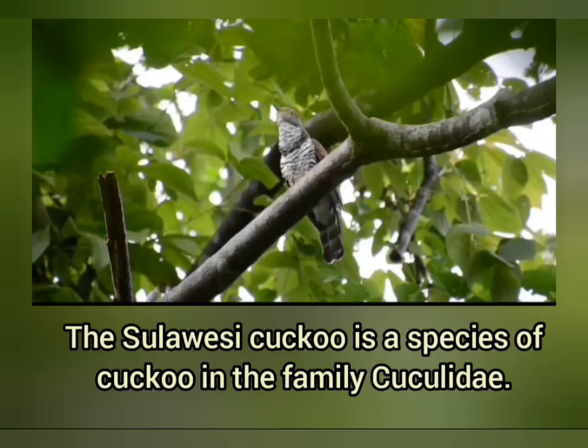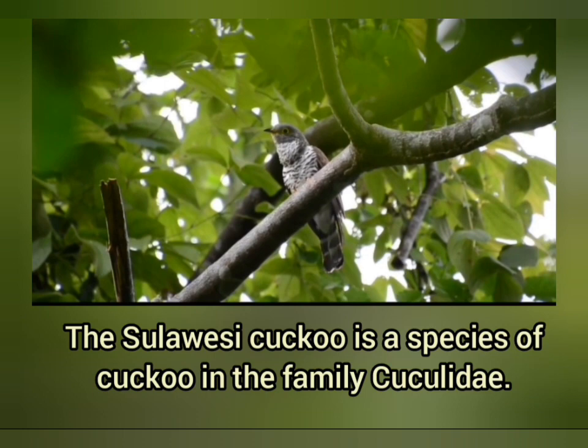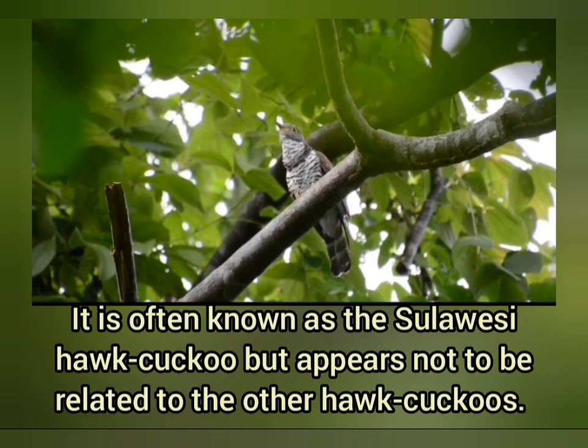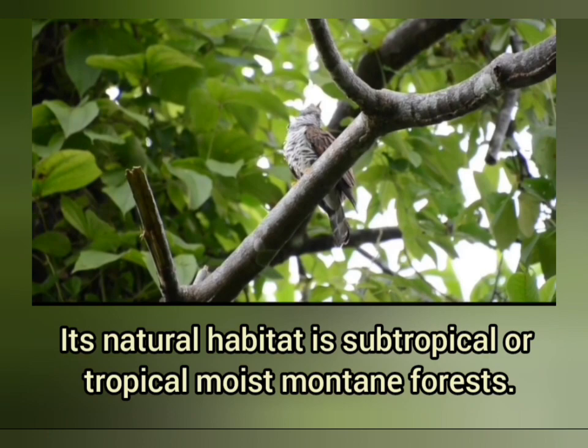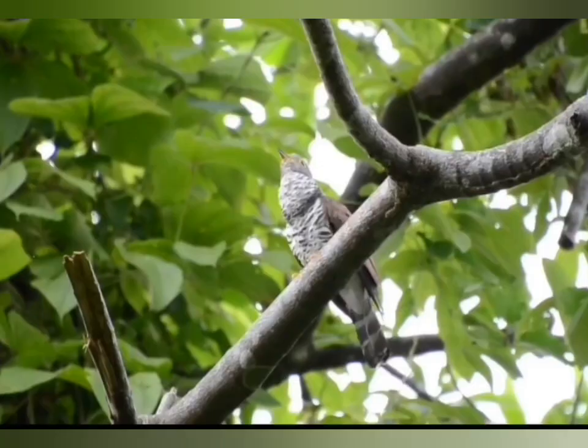The Sulawesi cuckoo is a species of cuckoo in the family Cuculidae. It is often known as the Sulawesi hawk-cuckoo but appears not to be related to the other hawk-cuckoos. It is endemic to Sulawesi Island in Indonesia. Its natural habitat is subtropical or tropical moist montane forests.